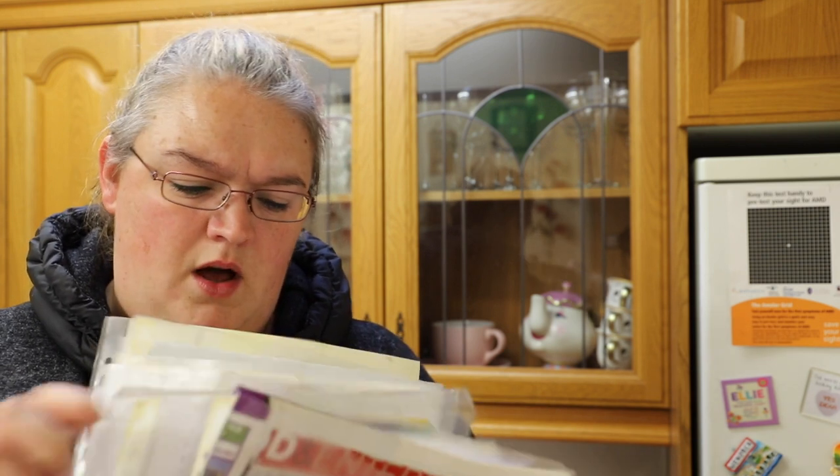Now, I'm probably going to keep some pineapple cake. Is that the one my mum used to make? I don't know. Oh, that's my granny's writing, I think. I don't have to look into that.